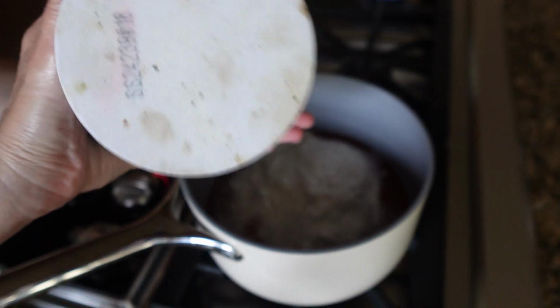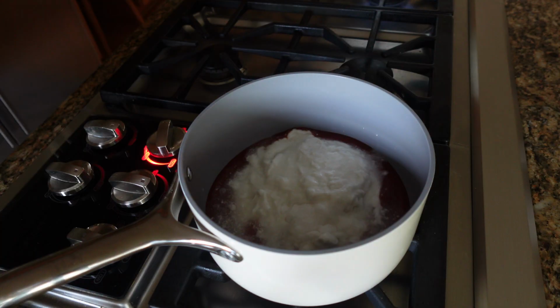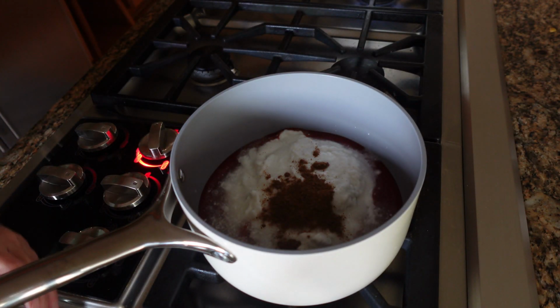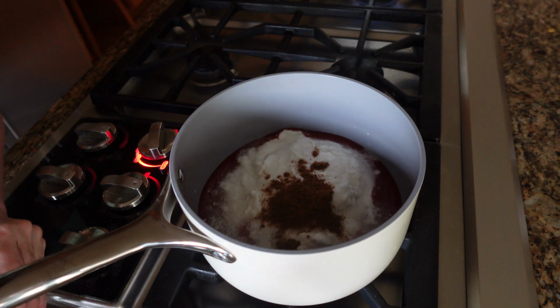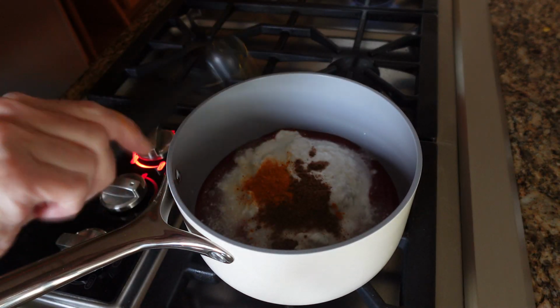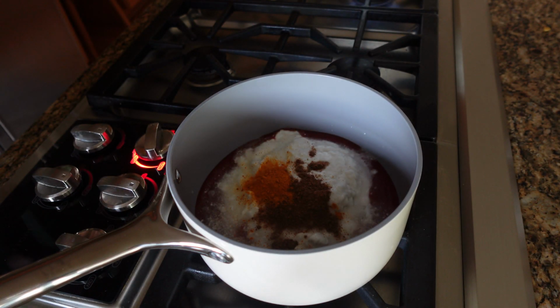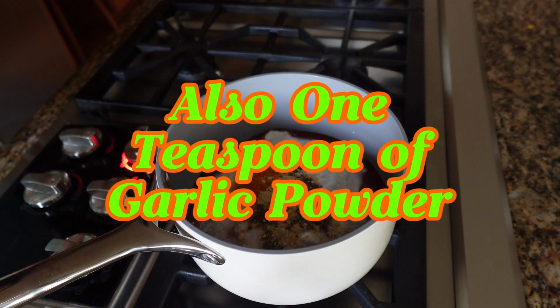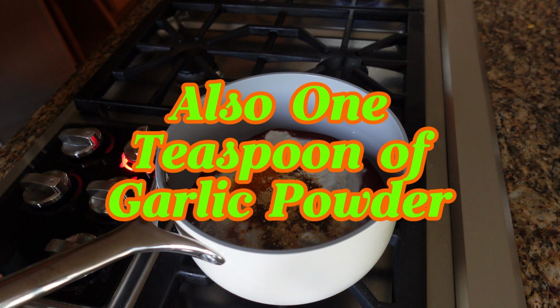Here I'm adding 1 teaspoon of salt, and then 1 teaspoon of garam masala, half a teaspoon of cumin, half a teaspoon of turmeric, 1 teaspoon of ground ginger, and 1/4 teaspoon of cayenne pepper.